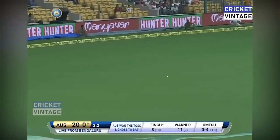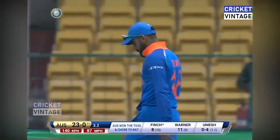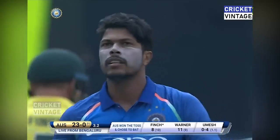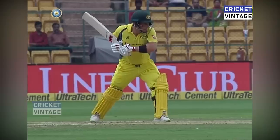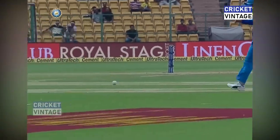Oh, that's a great shot. Nothing like getting a front foot out, hitting on the rise, past cover. So both batsmen now have got a couple of really good shots down the ground. And the other thing about the square, the ball races off it. Aaron Finch.